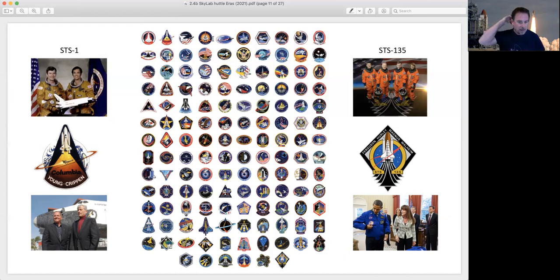And eventually they gave up on that when they got far enough away from 13 and were looking back at that number 13, and they said, okay, we can go back to numbered missions. And so along the right there, we have the final mission here with the Atlantis orbiter, and that was STS-135. And then you have the crew here that was able to visit with President Obama in the White House, give him some patches and some souvenirs that had been in space. And that was the end of the space shuttle mission.